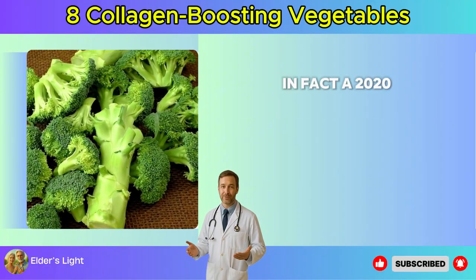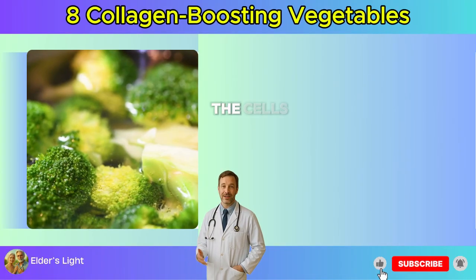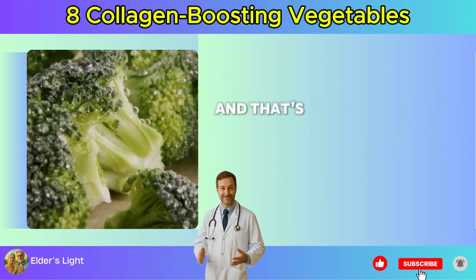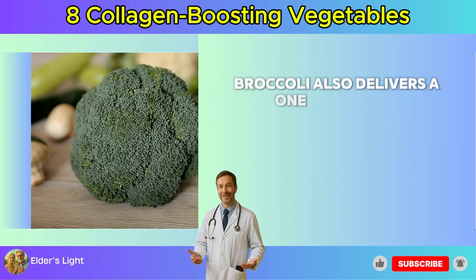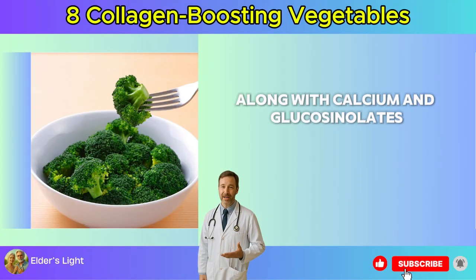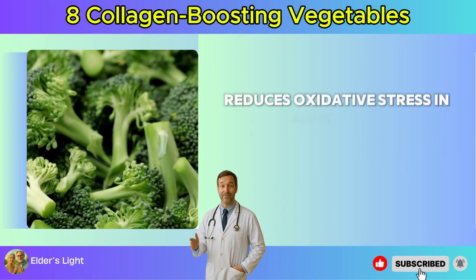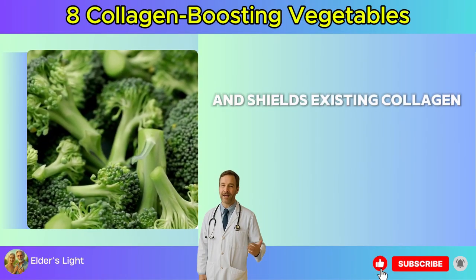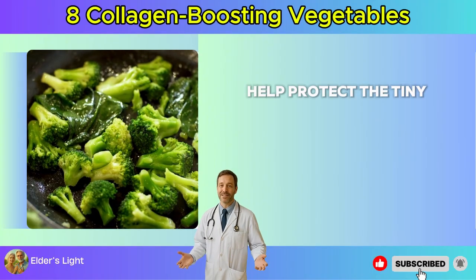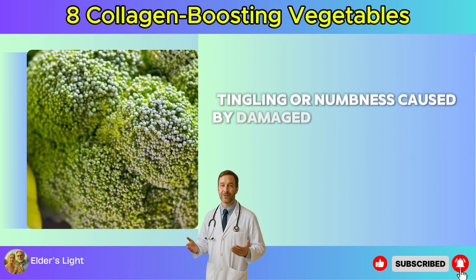In fact, a 2020 study published in the Journal of Cellular Physiology found that sulforaphane helps fibroblasts, the cells that build collagen, recover faster and resist breakdown from inflammation. And that's just the beginning. Broccoli also delivers a 1-2 punch of vitamin C and vitamin K, along with calcium and glucosinolates. This nutrient combination supports strong bones, reduces oxidative stress in joint tissue, and shields existing collagen from wear and tear. Even your nerves benefit. Broccoli's antioxidants help protect the tiny nerve endings in your hands and feet, reducing burning, tingling, or numbness caused by damaged connective tissue.